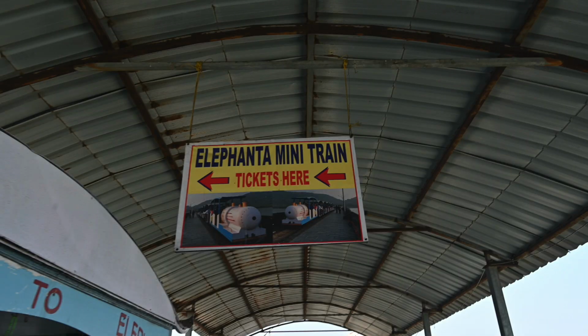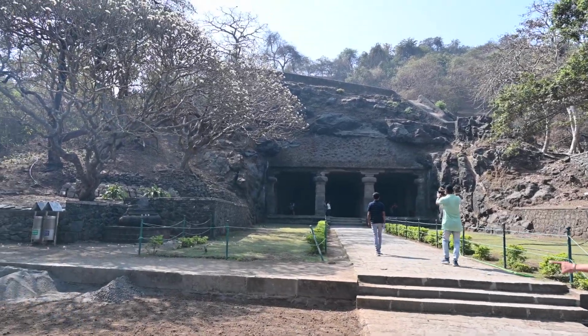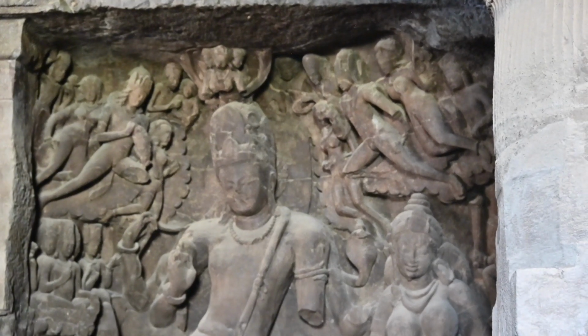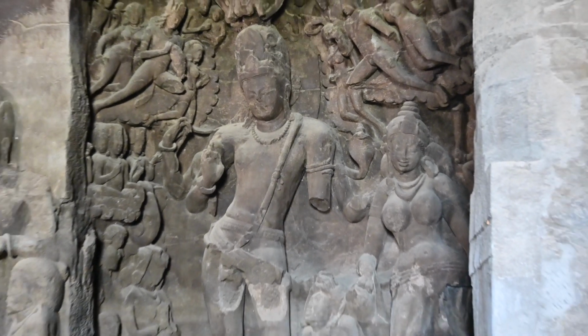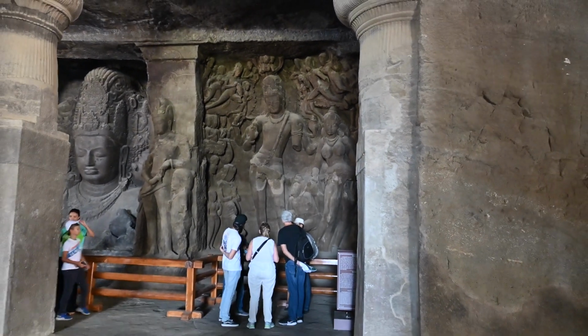And they had a little mini train. You see it at the end here. These are basically another set of caves that were carved out of solid rock, with a lot of Hindu gods and goddesses. This one is mostly dedicated to Shiva and his various incarnations.